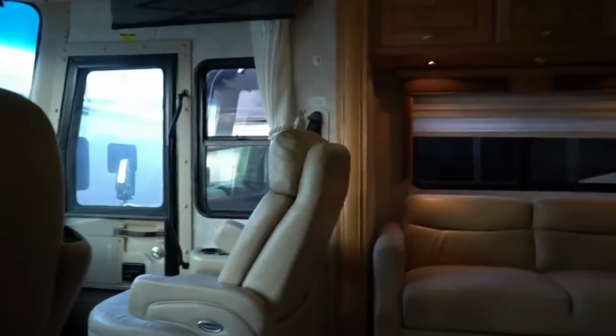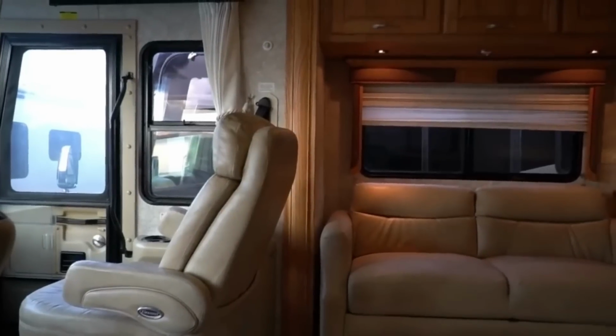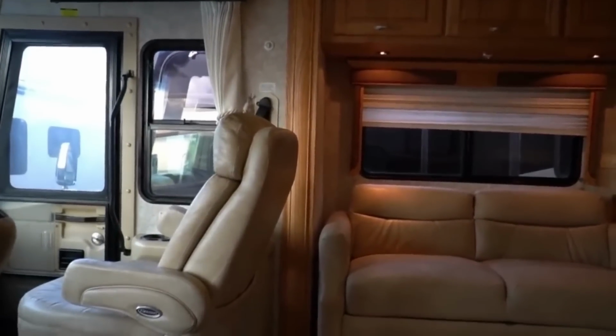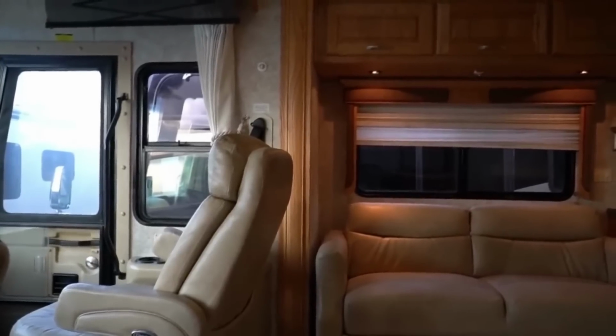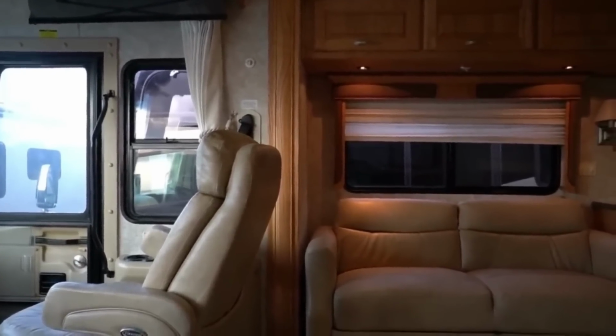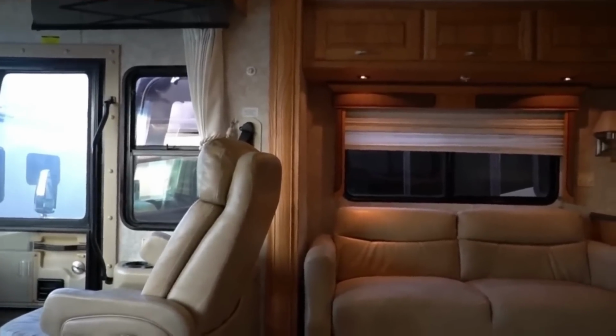Anyway, guys, 2006 Holiday Rambler Endeavor 40 PET, 40 feet, 11 inches, say 41 feet long. Triple slide, full body paint, 400 ISL Cummins, 55,000 miles and change. Just turned 55,000.